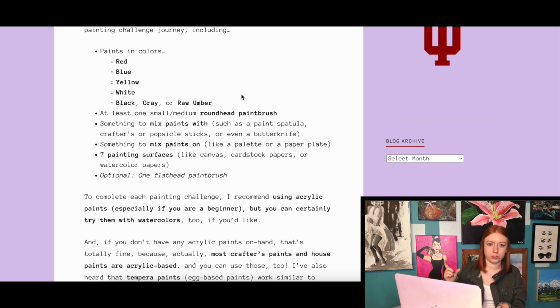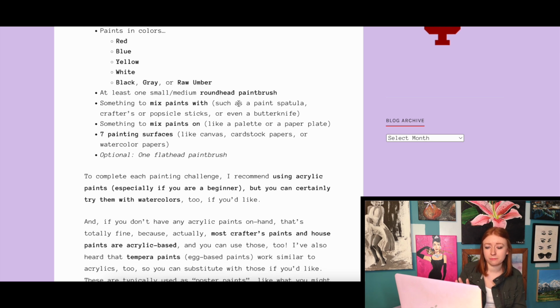It's just in a different tube, so you can totally use that as well. I also don't want you to feel like you need to go out and buy a bunch of extra paints, because whatever you've got on hand is probably going to work for this. These are just basic painting materials. So if you've got these basic materials, you're probably good to go.